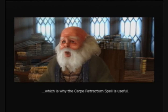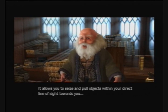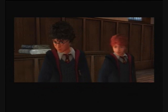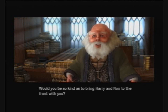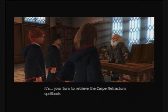Meet the little bald man. Which is why the Carpe Retractum spell is useful. It allows you to seize and pull objects within your direct line of sight towards you. Sorry. Miss Granger. Late? Would you be so kind as to bring Harry and Ron to the front with you? It's your turn to retrieve the Carpe Retractum spellbook.